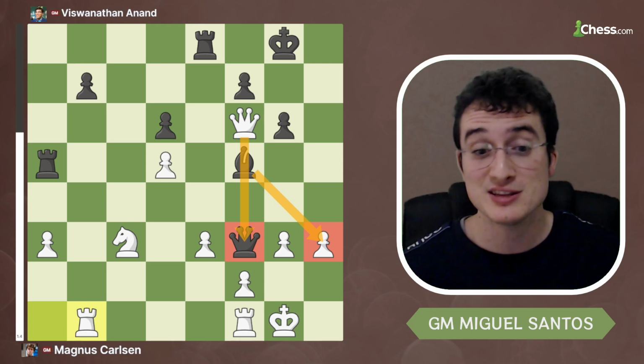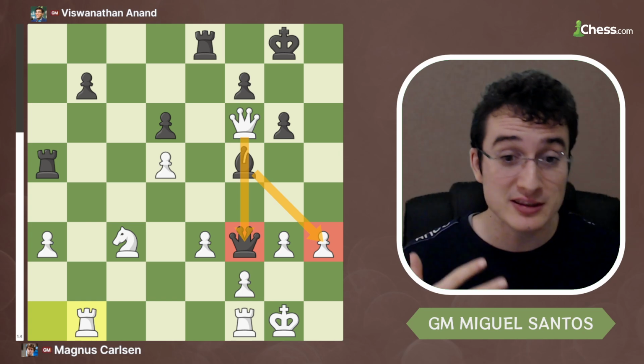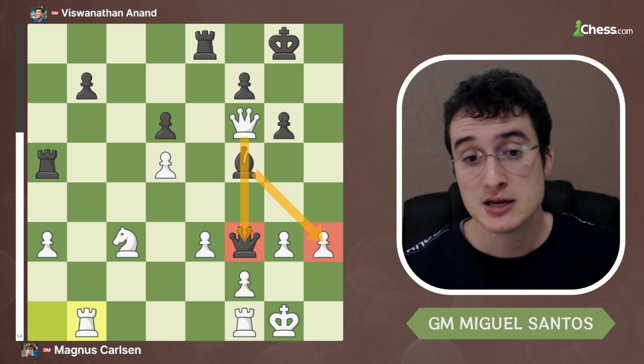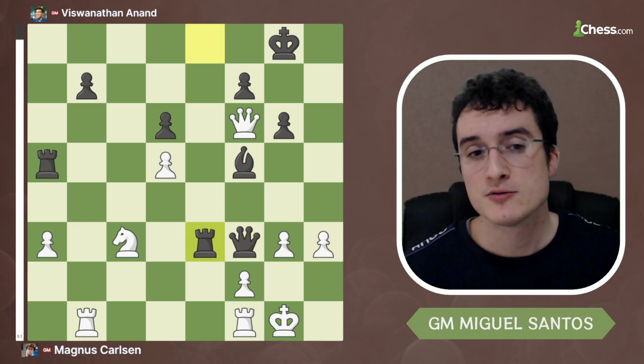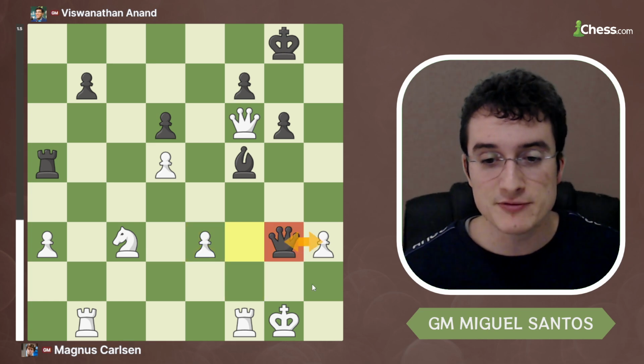Again, using the full power of the queen. Attacking, defending at the same time, controlling basically a ton of squares. Something just incredible for just one piece. Rook e3 came from Bishian, and his idea was, well, if you take here, at least I have a draw here.